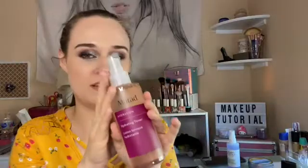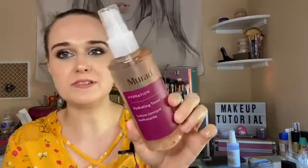The Murad Hydrating Toner. I'm always excited to get toners and sprays. This is $35, so that's pretty expensive for a Murad. Usually it is expensive, so that's pretty good. I don't know what this is quite yet.